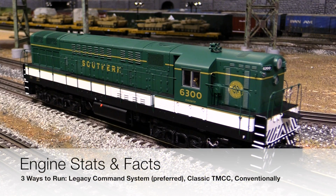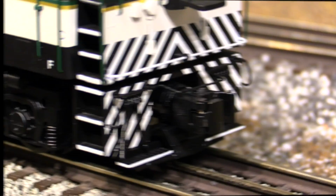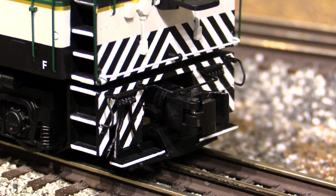As usual, there are 3 ways to run this engine. The preferred method is to use Lionel's Legacy command system, as that will give you access to all of the engine's advanced features. You can also run the engine with Lionel's classic TMCC command system, or you can run the engine conventionally. The front and rear of this model look great.